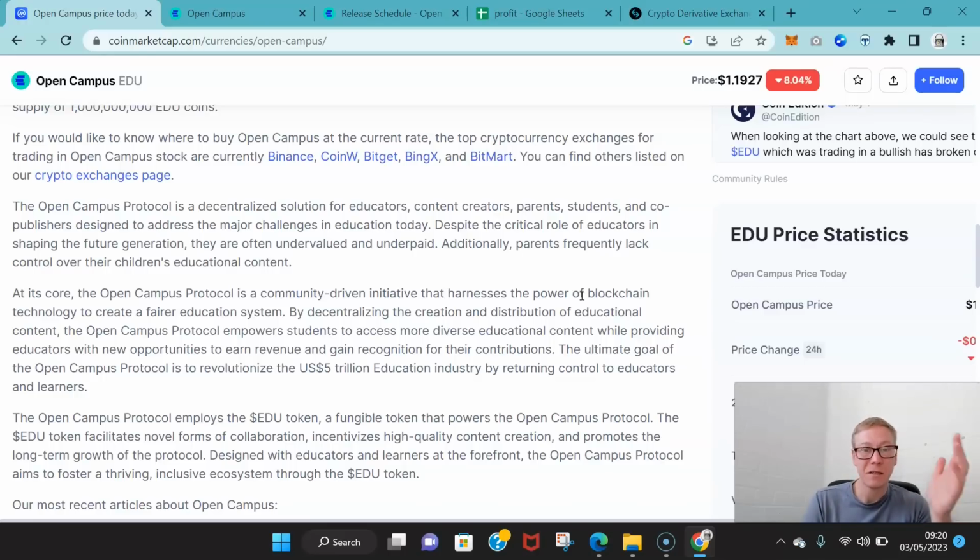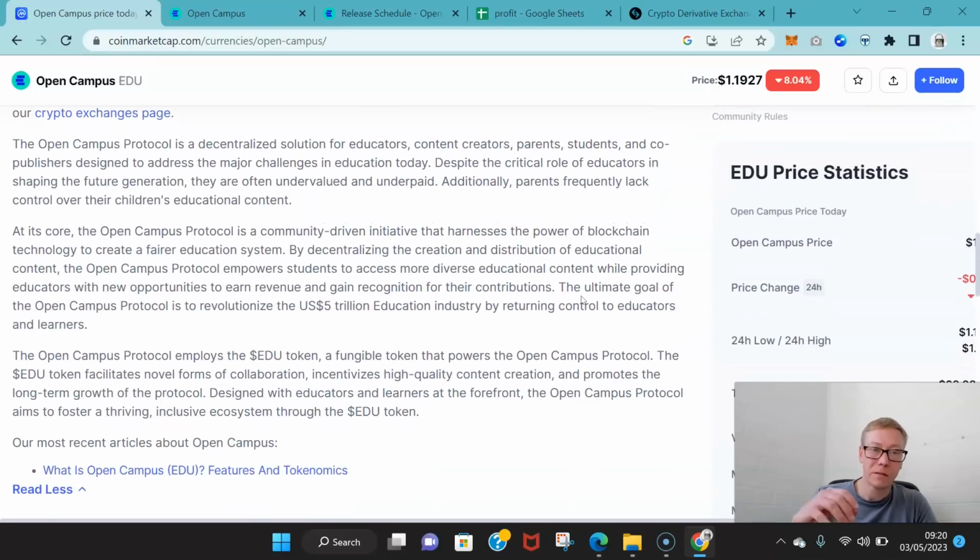Now, additionally, parents frequently lack control over the child's educational content. So the Open Campus protocol is a community-driven idea. The idea is that it harnesses the power of blockchain tech to create a more fair education system. By decentralizing the creation and distribution of educational content, the Open Campus protocol empowers students to access a wider range of educational content while providing educators with new opportunities to earn revenue and gain recognition. The ultimate goal is to revolutionize the $5 trillion education industry in America.